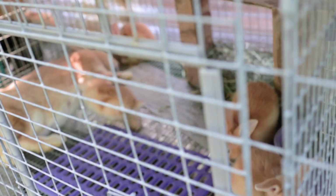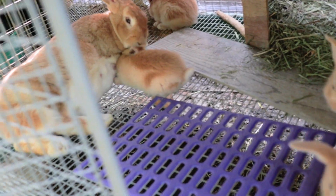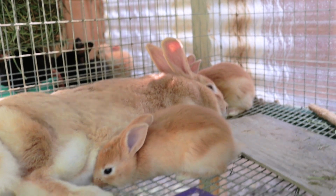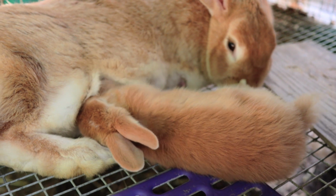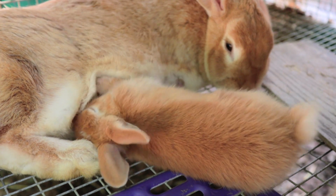And over here we have a mom that is just so done right now. It is too hot for her to even fight off this baby that's trying to drink. You're supposed to be weaning your babies. I guess that is too much to ask for in this hot weather, huh?